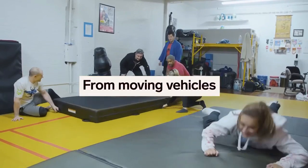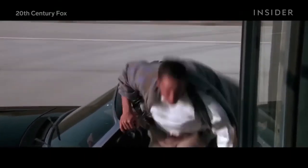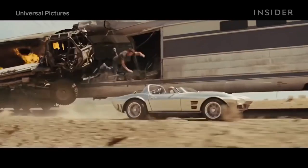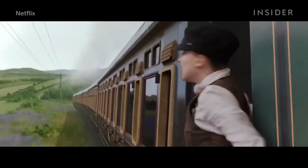Falling from a moving vehicle or train is one of the most dangerous falls on the list for a stunt performer. You're in that out of control moment, and you're now going extra fast because you're jumping off of a moving object. So all that added velocity is what you have to really think about.